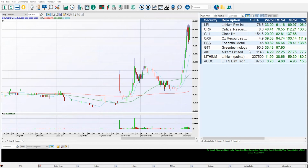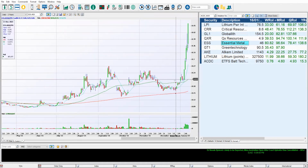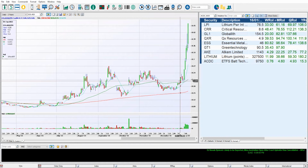Next we go to ESS. This is Essential Metals. Now, Essential Metals has put on 80% for the week. You can see that candle movement there. We're coming from like the 21 all the way up to 45. Now we're seeing 80% for the week, 96% for the month, 78% for the quarter, and 138%. So this real movement here is in the week and the month, that massive flick.